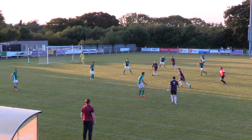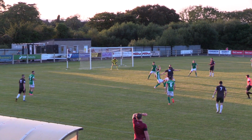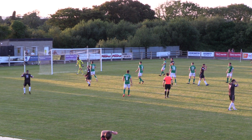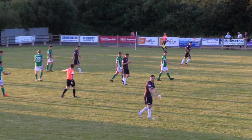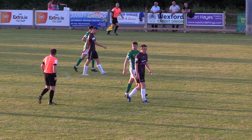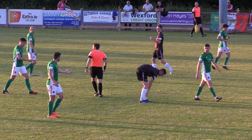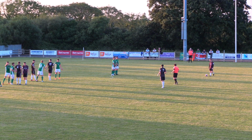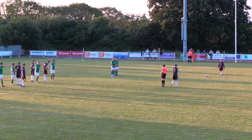Crowley to Moylan, and again he can turn and he has space to run into. Moylan takes on his left for the shot and just wide. Jack Moylan. That is the quality that I warned you about. He can dance around the edge of the box. He's fantastic at beating players. He can take a shot on either foot. Remains scoreless here. It's a free for Wexford, a fair distance out.